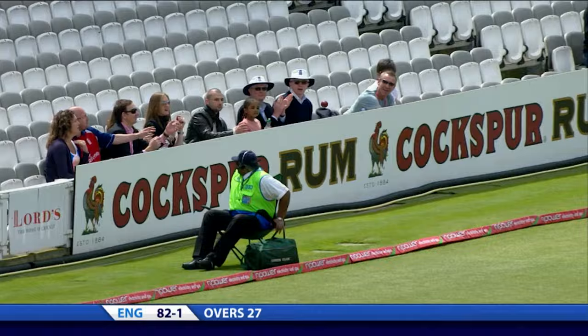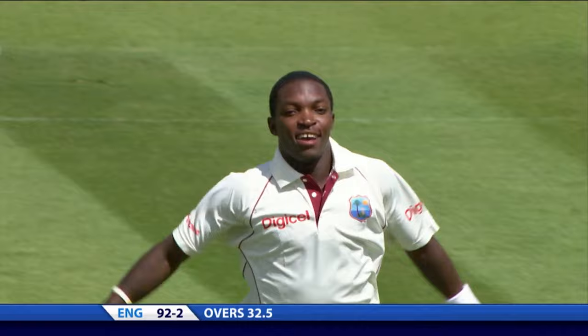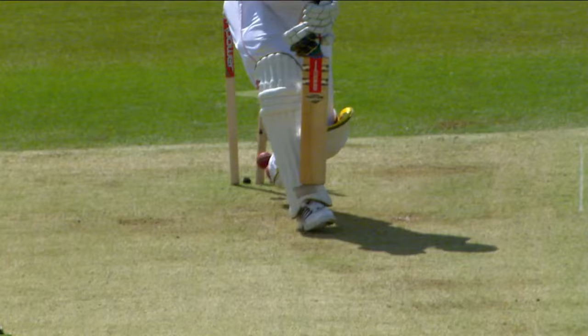There you go. Inside edge. Half forward. Little inside edge onto the stumps. As to Cook has gone.